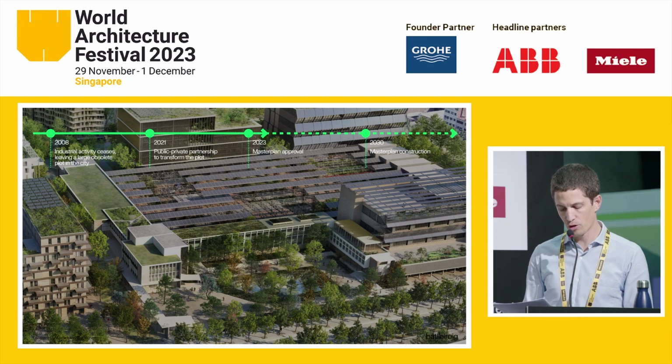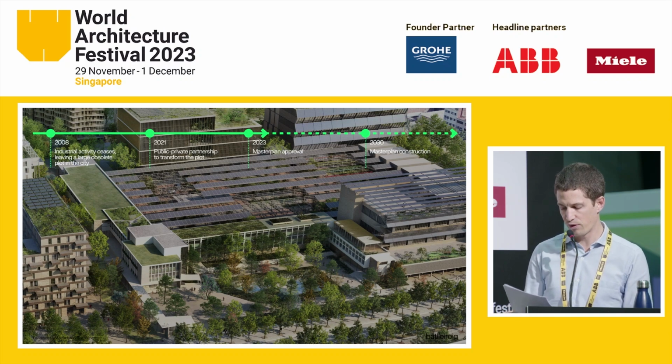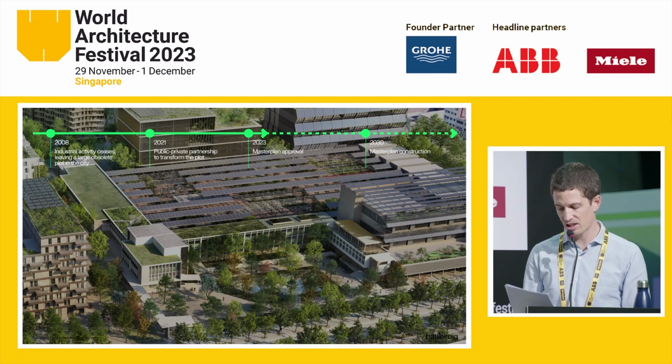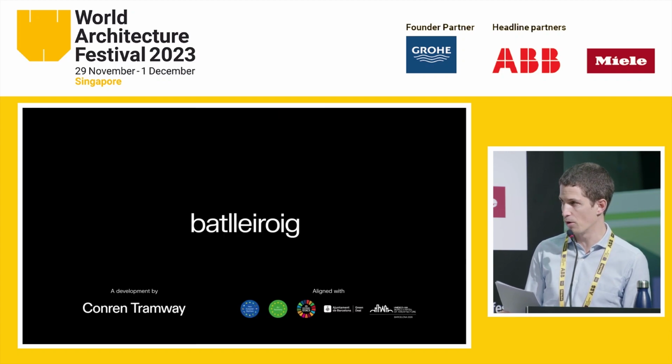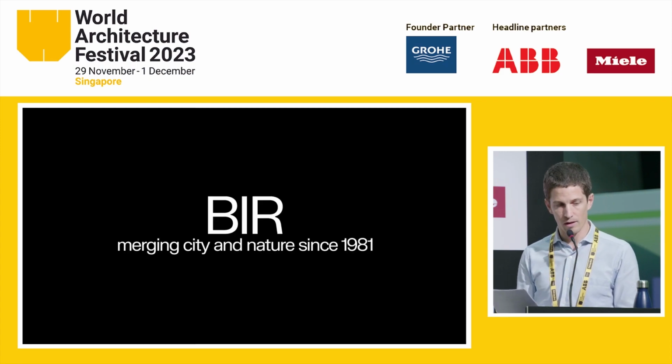These recycling neighborhoods will represent sustainability principles, like self-sufficient, green life cycle, and biophilic cities to generate a cool island effect. A master plan designed from the heart of nature to invoke our office know-how, merging city and nature since 1981. Thank you very much.